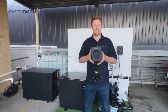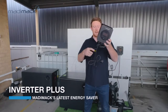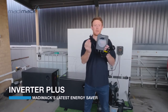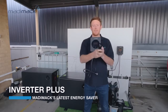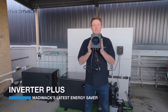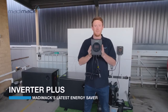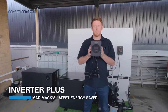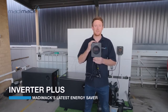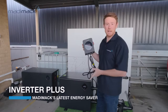So this is the latest energy saving device, the Madimack Inverter Plus. This is a plug and play device. As you can see here underneath the bottom, got a single plug which usually plugs into the bottom of the chlorinator, and this female plug is where the single speed pump plugs into. This is a variable speed drive which transforms any single speed pump into a variable speed energy saving pump. On average, the customer can expect to save up to 80% on their filtration time pumps, and a real simple add-on offering to the Madimack heat pump.